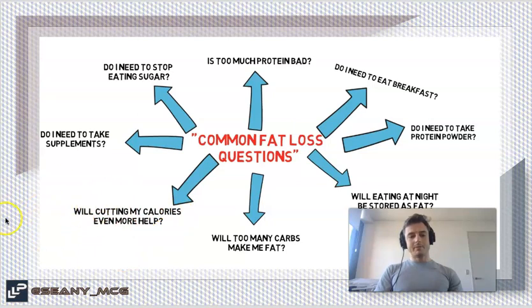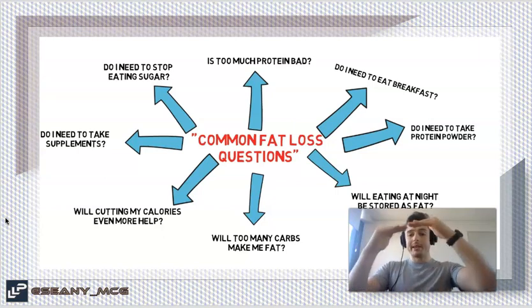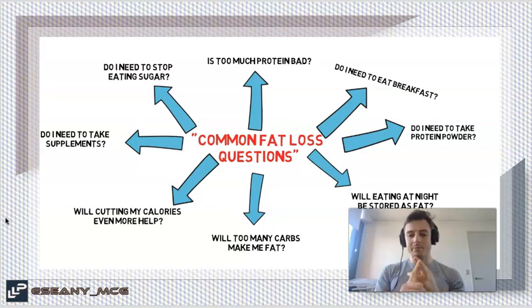Will cutting my calories help even more? It's a common question that if I have a calorie deficit, and the number I give is kind of just like the number in most equations, a slight 20% calorie deficit. People think, oh, well, if I do 20, what if I do 50? I'm going to lose more. Well, sometimes going way too low only upregulates your hunger, upregulates your appetite, lowers your energy. So it's going to impact how long you can actually sustain that, because you're going to get too hungry, you're going to get too tired, too fatigued. And that will actually result in most people binging out because they can't sustain that.